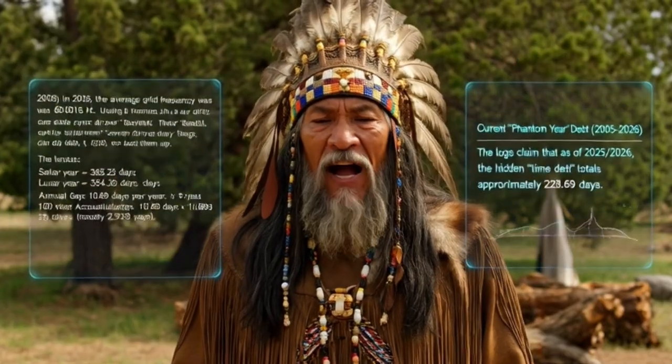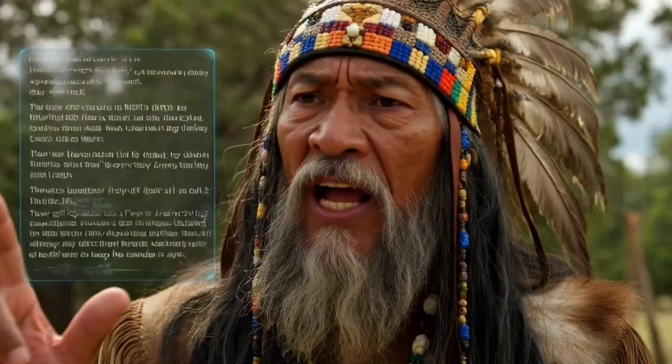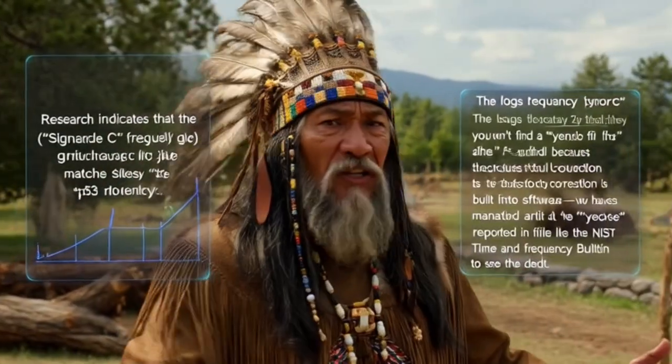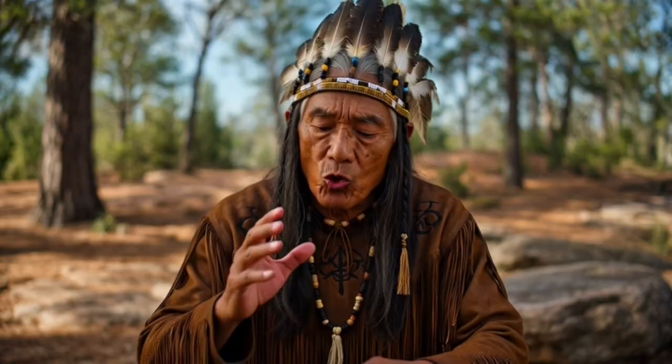In 2005, grid drift was 2.16 seconds daily. The log gap is 1089 days. By 2026, the phantom debt of 228 days is the problem. The logs reveal a lunar gap, a hidden phantom year debt. Erased by the Gregorian calendar, this drift echoes in grid noise in our cells, proving the cover-up.